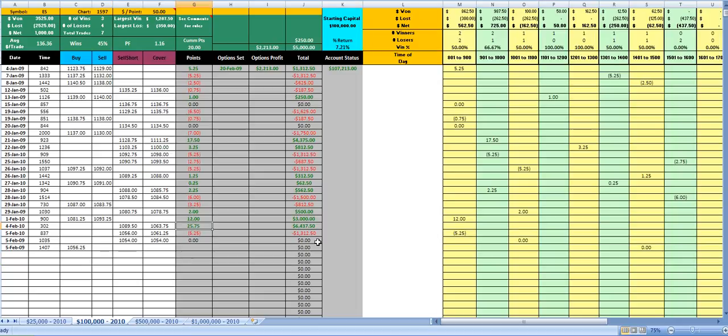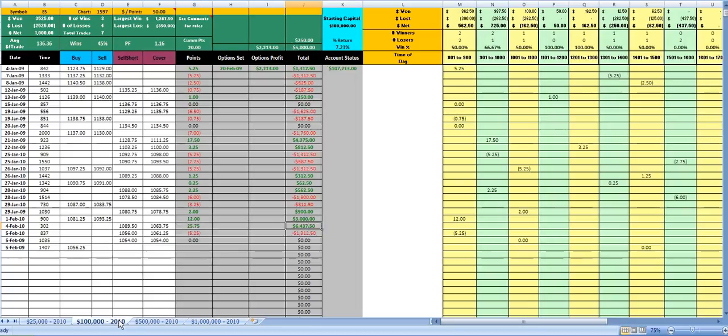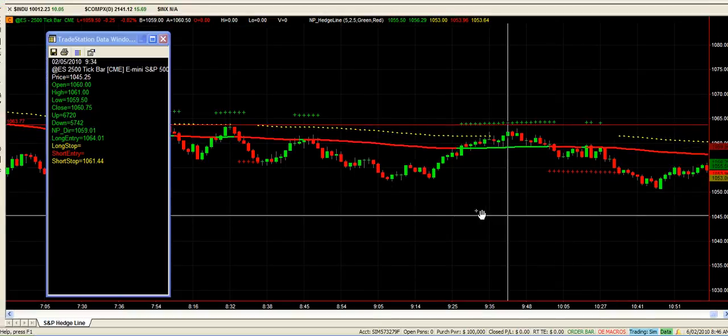25.75 points. Now for a $100,000 account, that's 6,500, and as you ratio up in the lot sizes, every 100,000 is worth 6,500, so you're making 32,000 in that run on a 500 grand account, and then you make 65 odd in a $1 million account. So that just gives you an idea of how it ratios up. Then we go into another couple of trades.